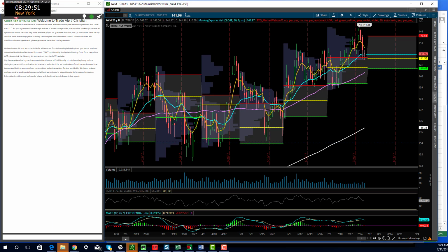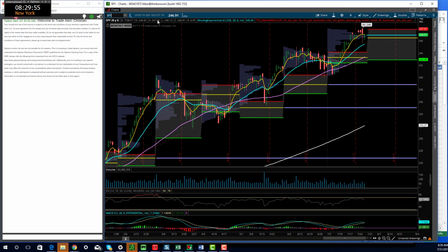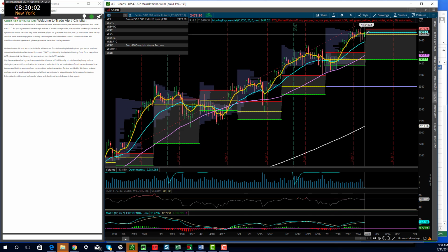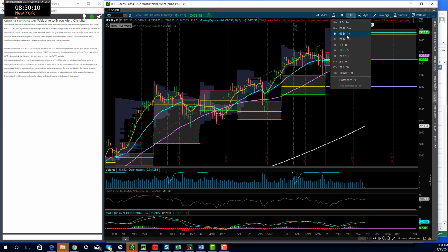So let me start with SPY, or S&P futures. Actually, we'll do this with S&P futures. We're now back above the short-term moving averages. It looks like we're way above value for the month of July, but we're going to open inside the value for the month of August.